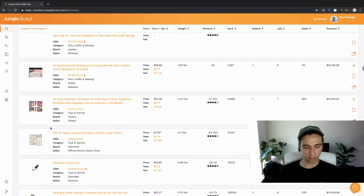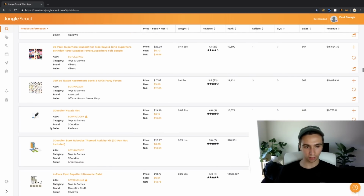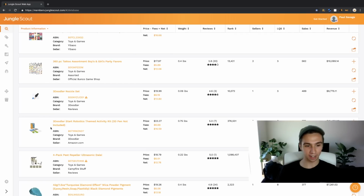One of the best methods that I've learned is just knowing when to stop looking at something, because you waste so much time getting caught up in something that you could have been using finding products that were actually good. So let's just keep looking here.